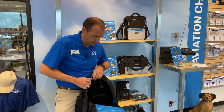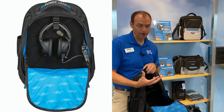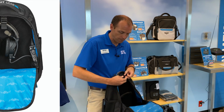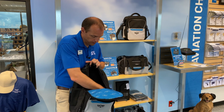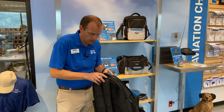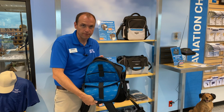The backpack is unique in the fact that it has what's called the headset hanger. Oftentimes you'll put your $1,000 headset in a bag and it rolls around the bottom. Well, now you can suspend it from the very top and protect it from all the other gear that's inside of your bag. We also have 2 side pockets in this bag that can house a battery pack or other gear, cables.